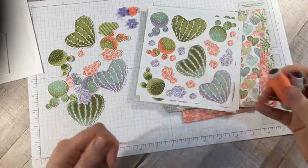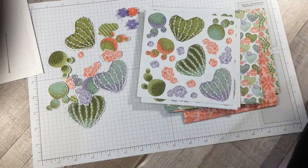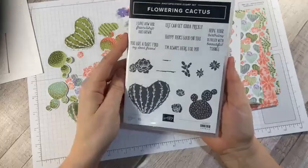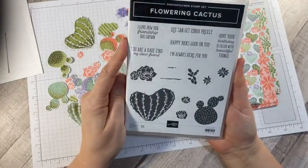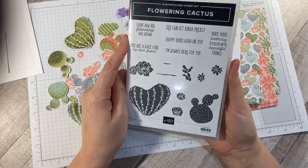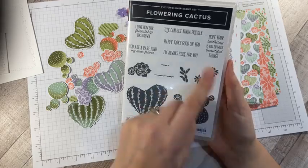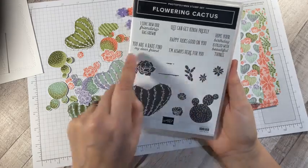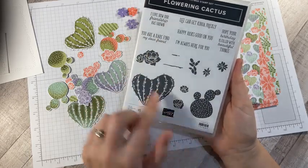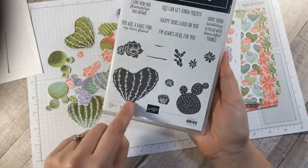So this is a medley, so it comes as a complete box of everything that you're seeing, all in the one. It has the stamp set. Life can get kind of prickly. Happy looks good on you. I'm always here for you. Hope your birthday is filled with beautiful things. You are a rare find, my dear friend, and I love how our friendship has grown. And then there's the flower and the flowering cactus as well.